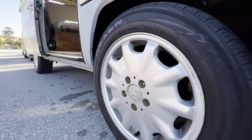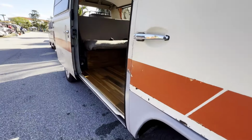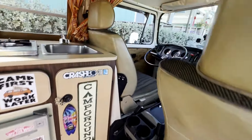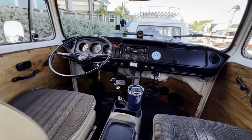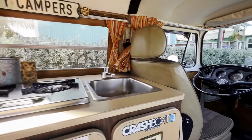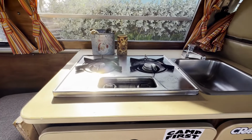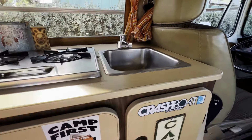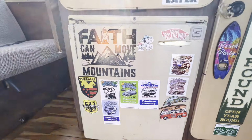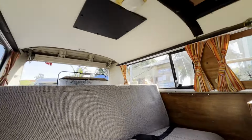Hubcaps. Looks as though this is going to be an early to mid 90s Mercedes-Benz, just like the Porsche wheels. You got the burner right there. You got the sink. I'm thinking this is storage, and then you've got your fridge or icebox, pop-out table, sleeping quarters.